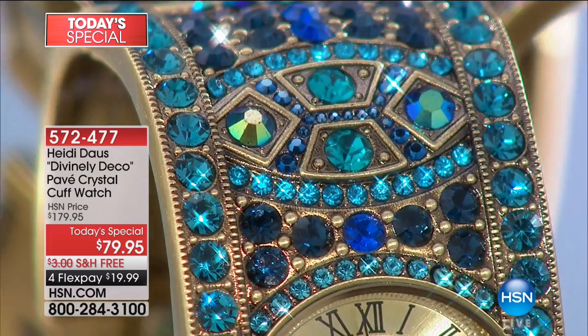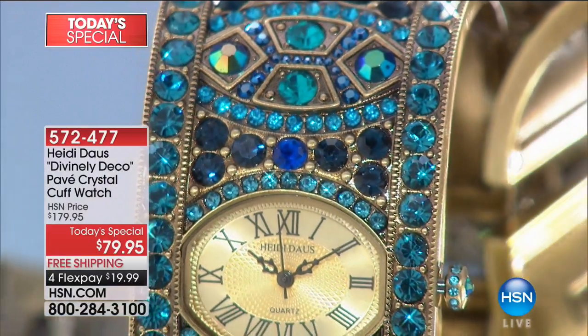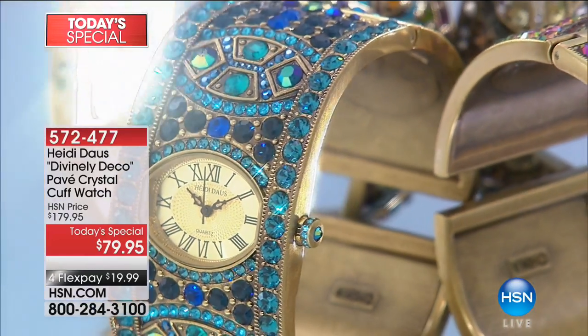Now, all you've got to do is make a choice. You put this on your charge card for under $20 and you are getting the beauty of the most fantastic cuff, but you're getting the practicality and the functionality of a watch at the same time. Oh my gosh, look at this. And from Heidi. Oh my gosh, Miss Connie. And you know, there's so many special things to talk about here.